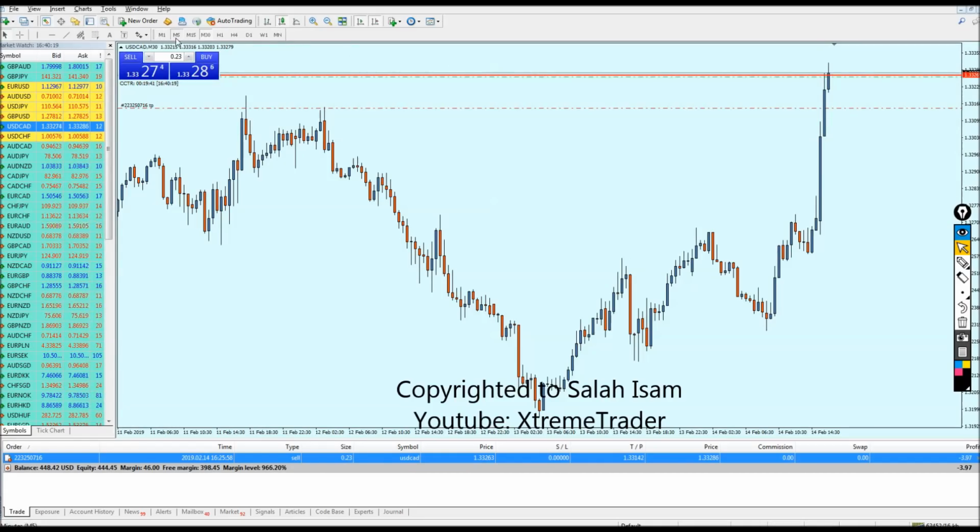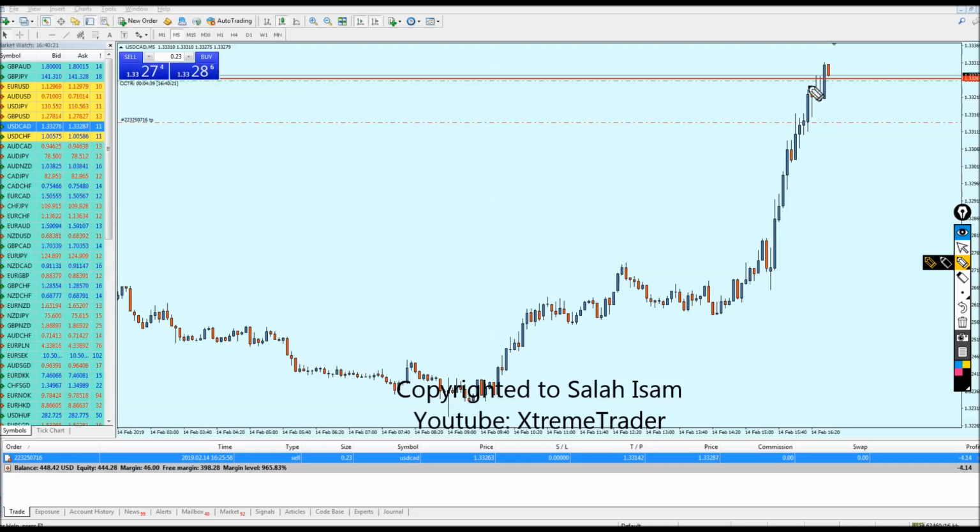You can see on the 5-minute chart it actually went down a little bit, then went up again, creating a tiny breakout candle on the 5-minute chart. I'm still watching. I'm keeping my eyes on it.